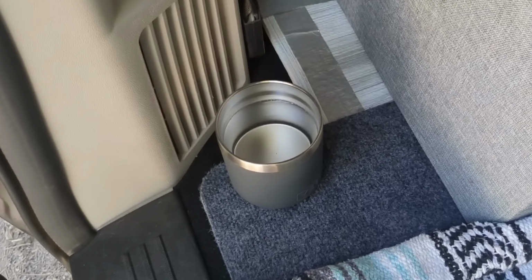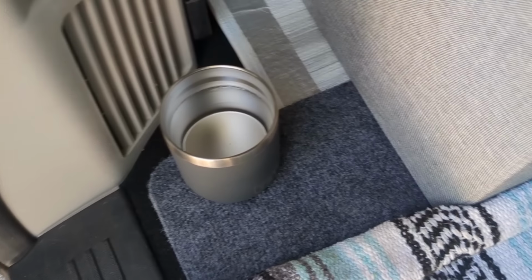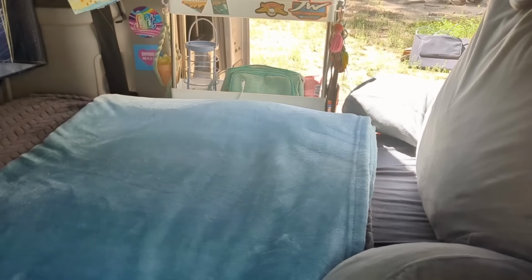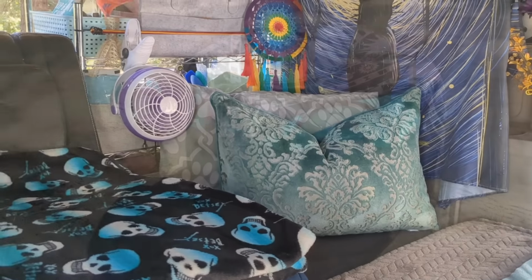And then here's his little Yeti. We use this for traveling in the front seat or for his water bowl in here. And I'm going to go back around the van on the outside and then we'll come back to the inside.